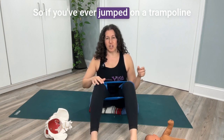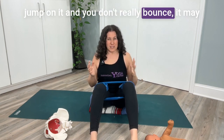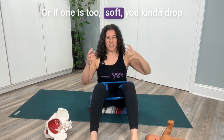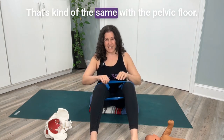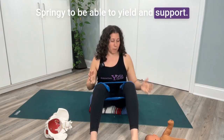So if you've ever jumped on a trampoline that was too tight or pulled too taut, you jump on it and you don't really bounce. It may actually reverberate discomfort up your spine. Or if one is too soft, you kind of drop and you don't really have that spring. That's kind of the same with the pelvic floor. We want these muscles to be springy, to be able to yield and support.